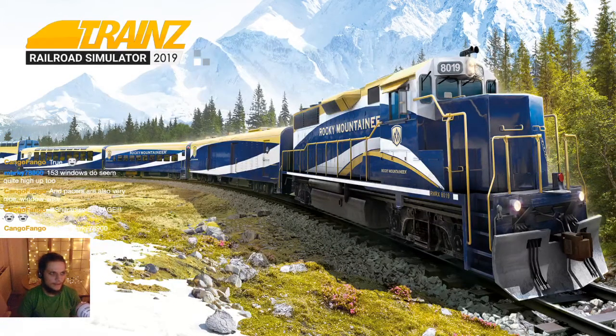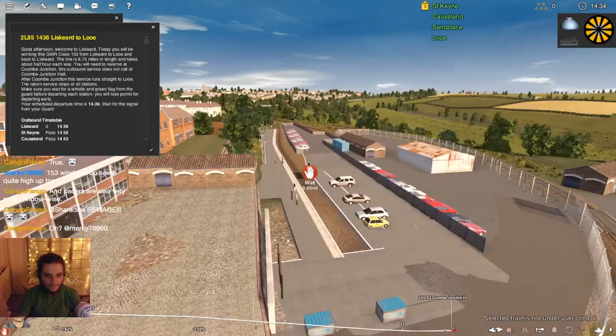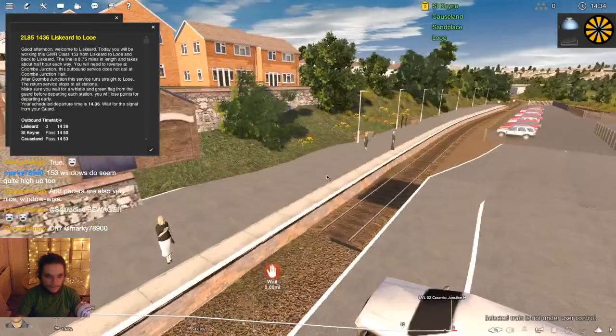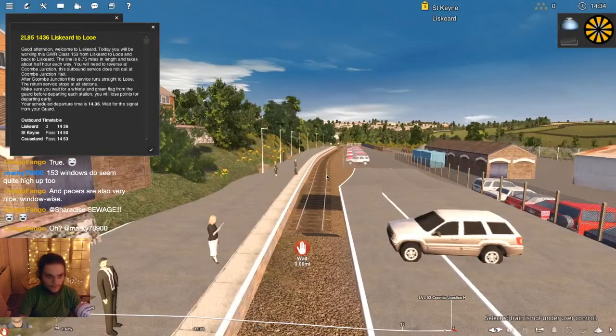It does sometimes take a little while to load, as you can probably tell. There we are. Cab mode, please. Let's see, when are we due to depart? 2 minutes, that should be fine.